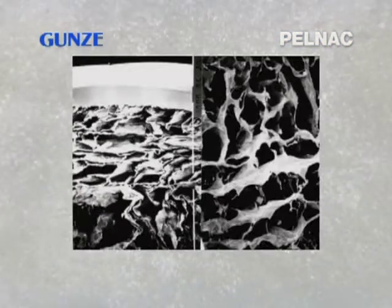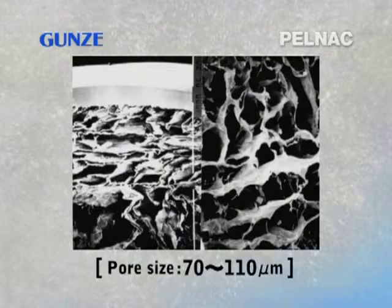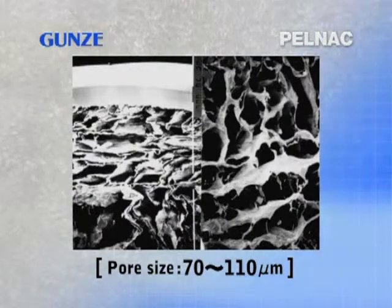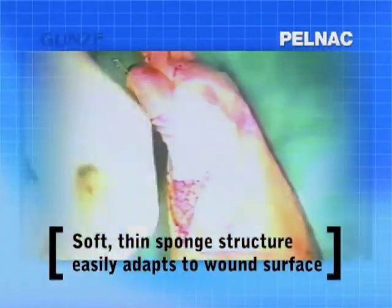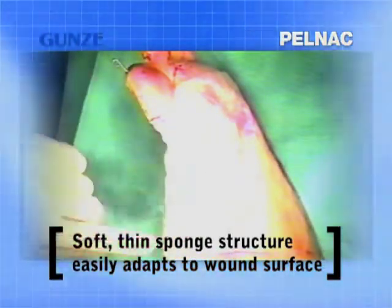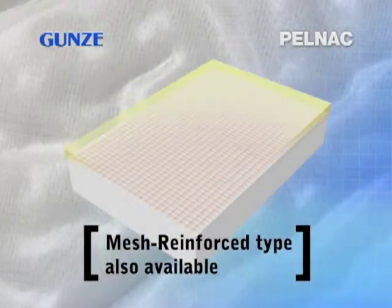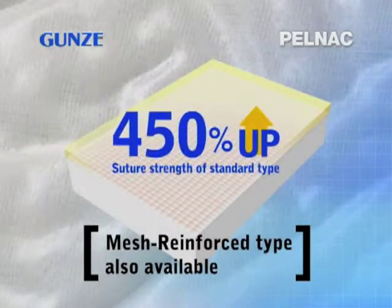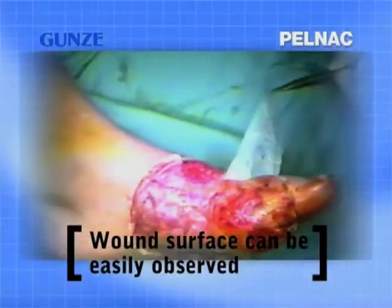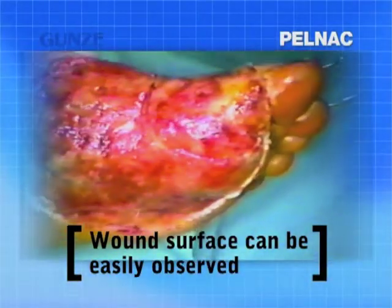Pelnac's major characteristics are its pore size of 70 to 110 microns, enabling easy infiltration by fibroblasts and capillaries, and extremely soft and thin sponge-like structure, so it adheres well and easily adapts to the wound surface. A mesh-reinforced type is also available, providing 4.5 times the suture strength of the standard type. Moreover, the wound surface can be easily observed, enabling post-implantation progress to be accurately confirmed.